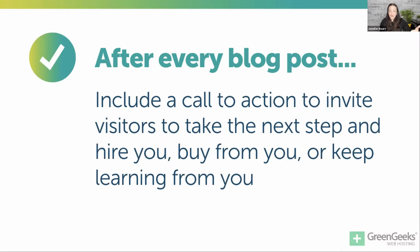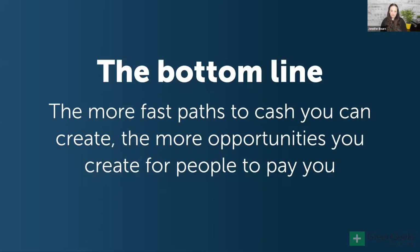If you like this and you want more, check out this category of posts. If you like this and you're ready to take some DIY action, download this free thing. If you're ready to take the next step and you want some help, let's work together. Book a call, right? You make it easy and you tell them exactly what to do. The bottom line here is that the more fast paths that you can create, the more opportunities you actually create on your site for people to pay you, right?